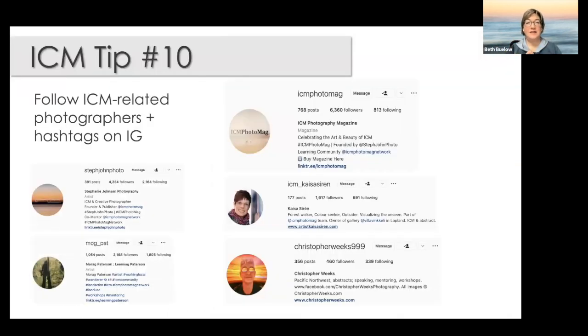And then finally, tip 10: follow ICM related photographers and hashtags on Instagram. I've only listed a few here, but each of these is a portal to all sorts of ICM photographers. There are some fabulous ones on Instagram in particular. Maybe start with ICM PhotoMag, follow them, click on who they're following, take a look at their portfolios, and then follow as something appeals to you. Kaisa Seren, Morag Patterson, and Stephanie Johnson are collectively the founders of the ICM PhotoMag. So they are a portal.